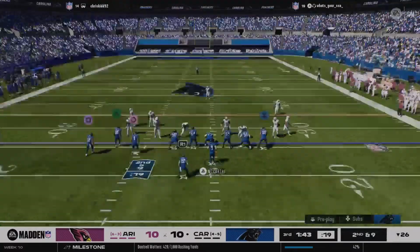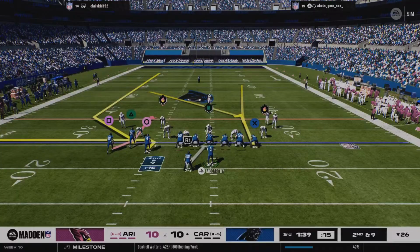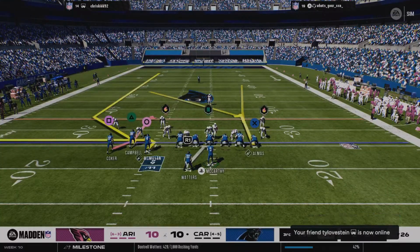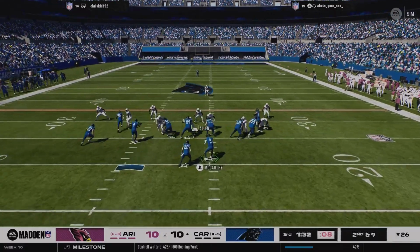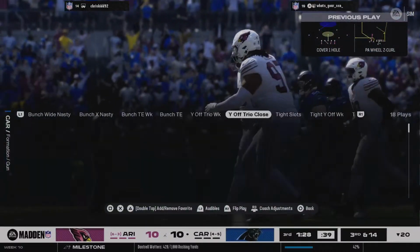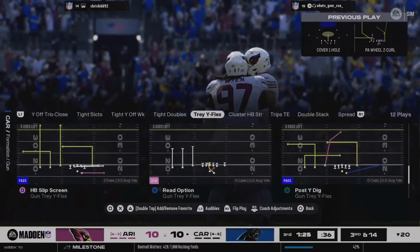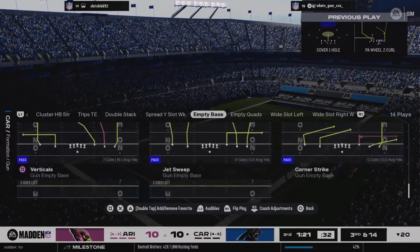Here's a 2nd and 9. Play action now. That's the second time off the edge like that. Followed up and taken down. They got him. Zaven Collins getting in to record the 9th sack of the year.